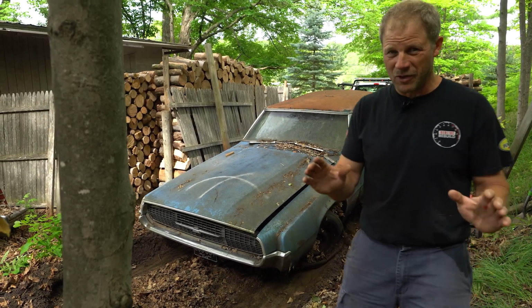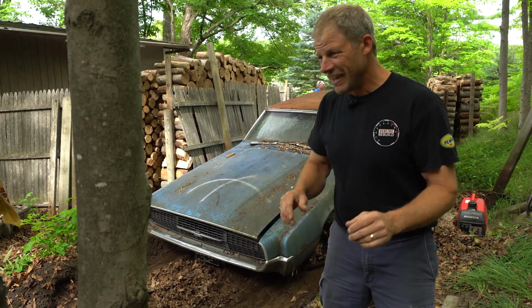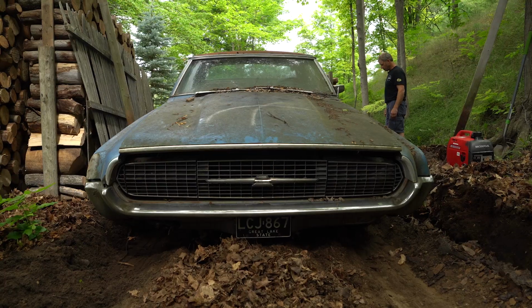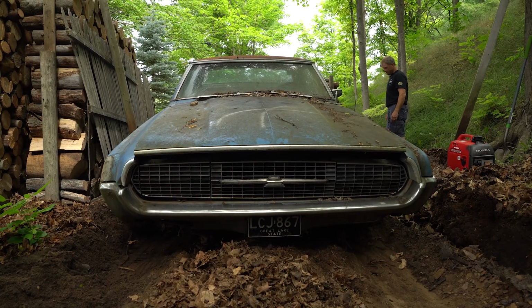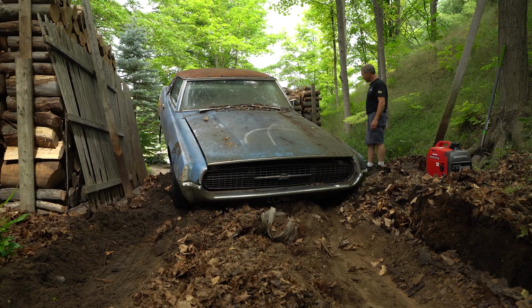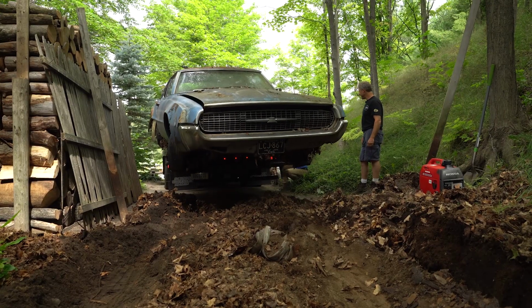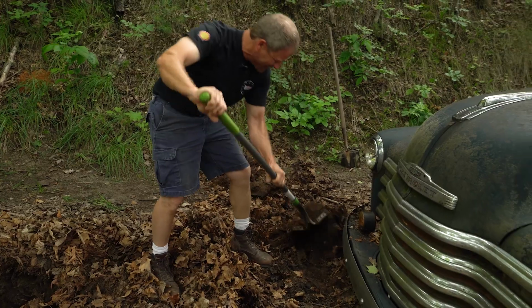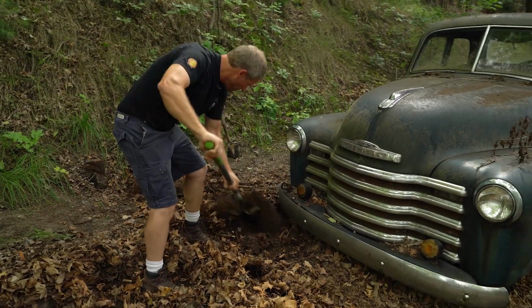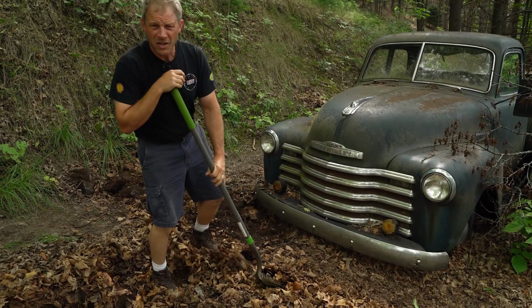Now, my optimism for the pickup truck is this. It's a truck, it's a Chevy, and it's got a heavier frame if nothing else, and a little bit more ground clearance. We hope. Back to digging ditches. I prefer to look at it as clearing paths for new opportunities.